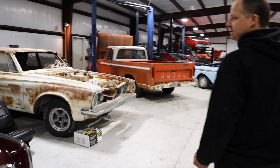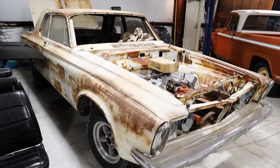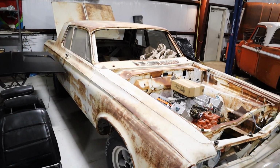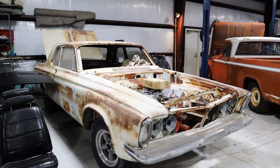Next car is a '63 Plymouth Savoy. My dad got this for me when I was 19. He actually built a transmission, a Turbo 350, and traded to the guy for the car, and he gave him the car. So I've had this car since I was 19. I'm 50 right now. I've never driven the car.